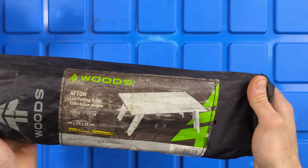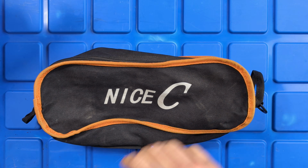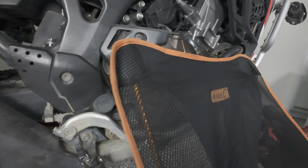Now I do bring this. This is just a little tabletop. I bring this chair, very inexpensive off Amazon. Very easy to set up, lightweight, easy to pack anywhere.